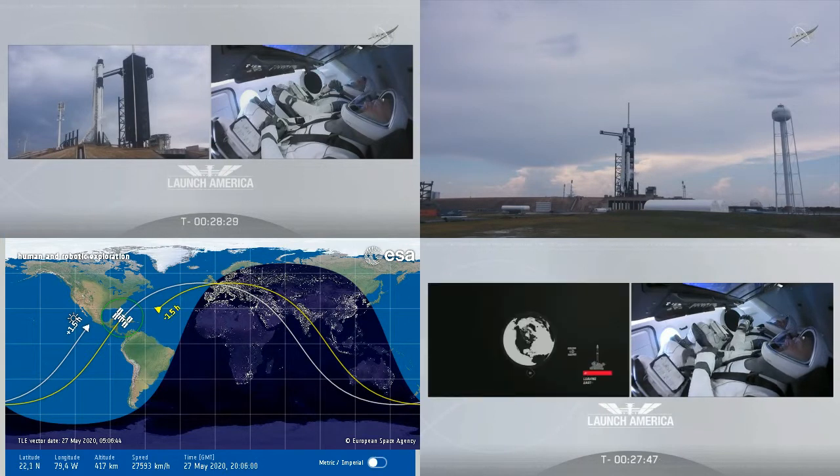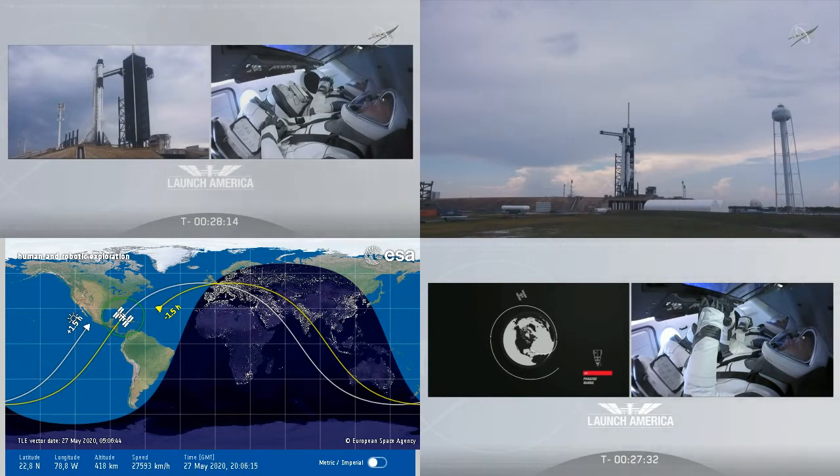For Demo 2, Bob and Doug's flight to station will take about 19 hours, and their journey is fairly similar to the trip our cargo Dragon makes back and forth to the International Space Station, with two noticeable differences: docking and splashdown. As we await T-minus zero in just a little over 28 minutes from now, ground operations teams are doing those final series of system checks, making sure both Dragon and Falcon 9 are ready for liftoff, and really keeping an eye on that weather.